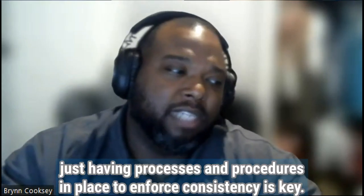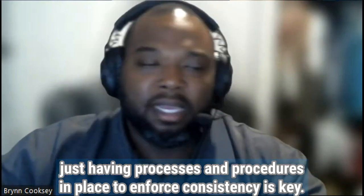and it's actually helped to slow our techs down. Maybe it's a quick and easy service call. They're in and out. We don't want in and out. We want you to go in and spend time with that customer. So that monitor, you have to wait for it to flash. So the techs are there longer looking at stuff. So just having processes and procedures in place to enforce consistency is key. If you don't have that, then you're gonna not be happy with the investment you made.